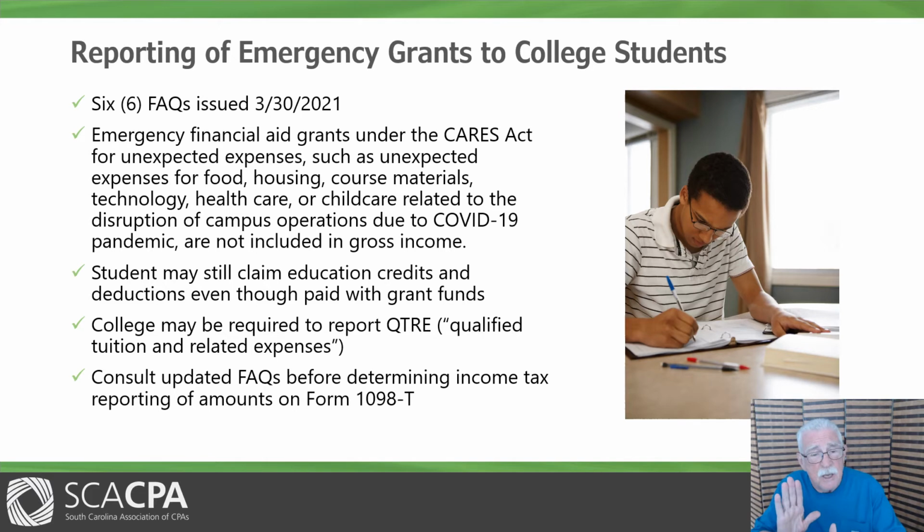The college is going to be required to report qualified tuition and related expenses. But that doesn't mean that the student is required to account for them any way other than if the student paid them. So you want to consult the updated frequently asked questions before you determine the income tax reporting of any amounts reported to the student on a Form 1098-T, because the amount the student got as a grant is not taxable.